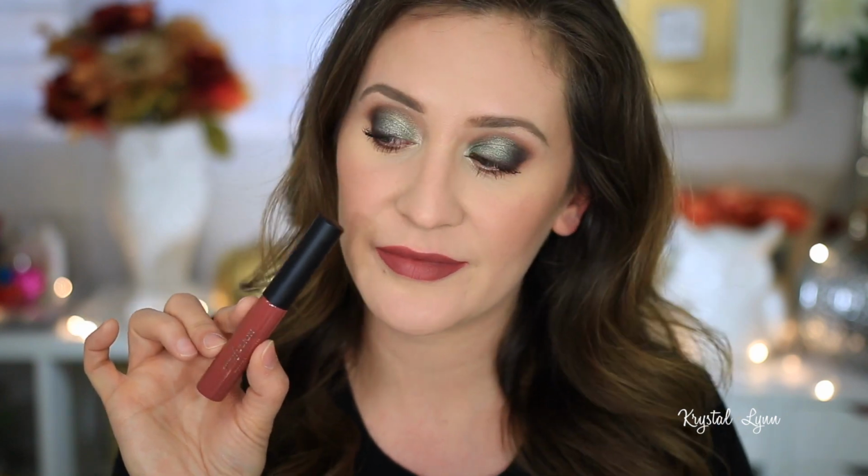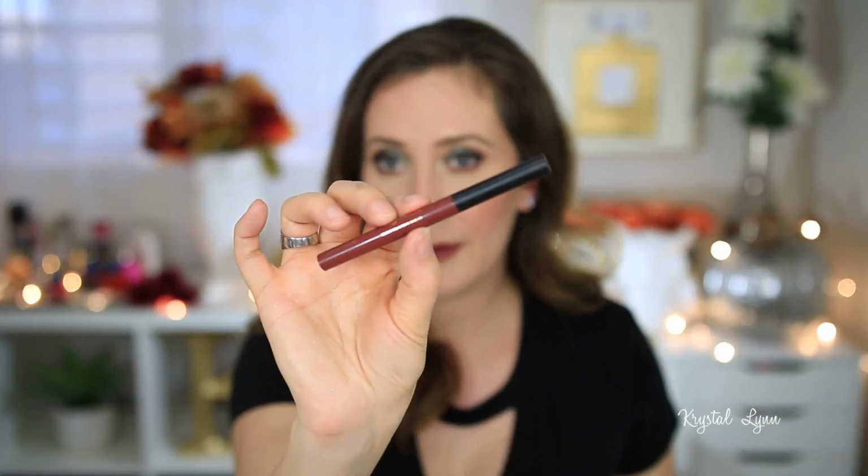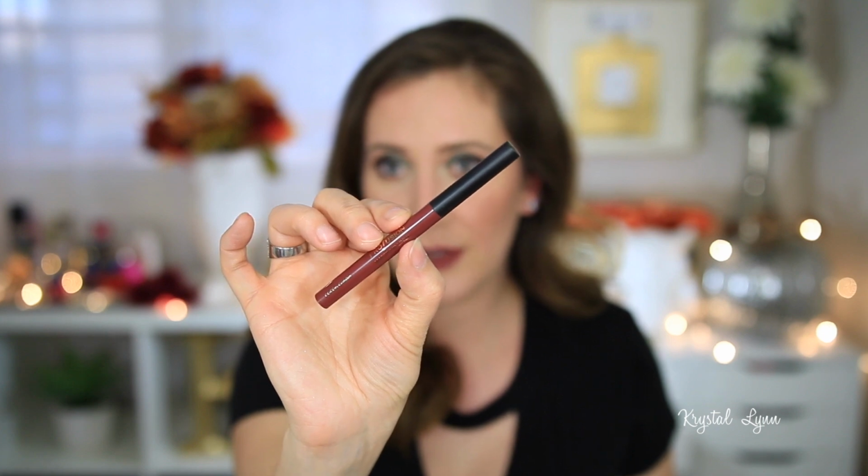It dries down matte. It has a little bit of stickiness to it, but not enough to bother me, because generally when they're sticky, like if my lips stick together when I press them together, I don't like that at all. This barely does it, just barely. So this is what it looks like. I do have my lips outlined with the lip liner, which I didn't show in the little demo, but after that I did apply a little bit of lip liner just to even out my lips, and it matches the lipstick really, really well. So this is the matte lip liner.